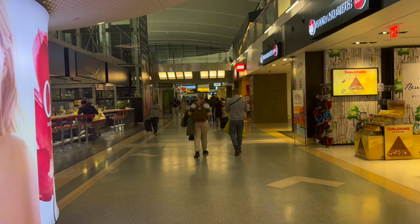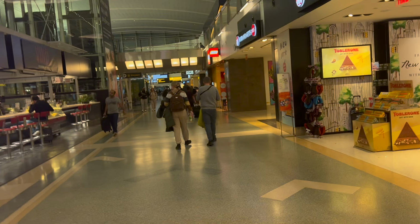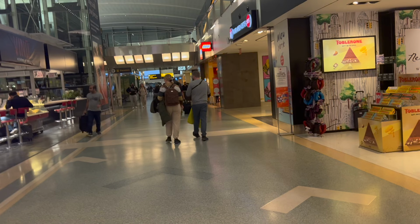Terminal 4 has two Delta Sky Clubs here in JFK, one in the A Concourse and the other in the B Concourse. Both of these Delta Sky Club lounges are really nice, and they're definitely better than your typical United Club or Admirals Club. But first, I do have to say that the layout of Terminal 4 is quite large. This is definitely one of the larger terminals you'll find here in JFK.